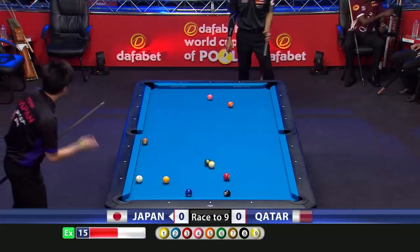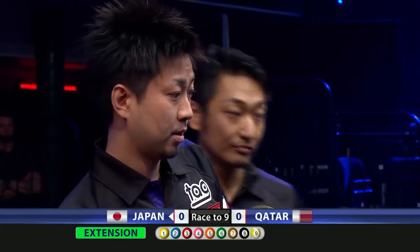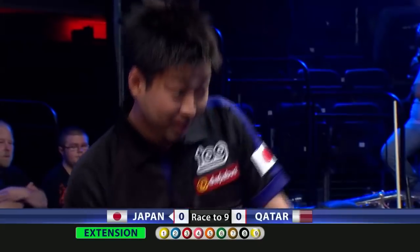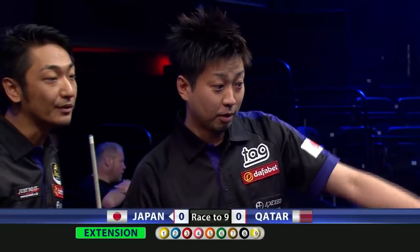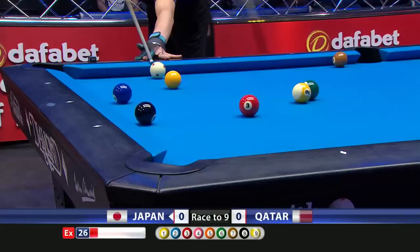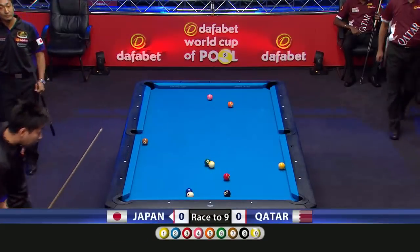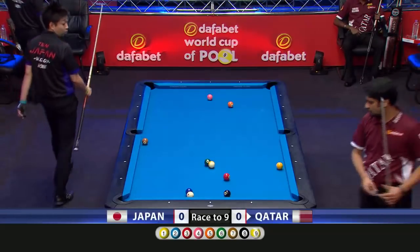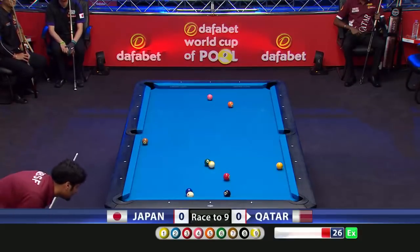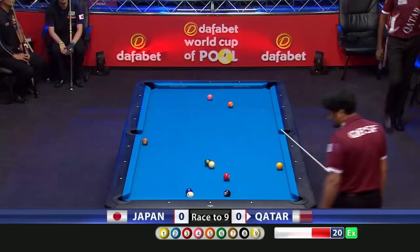He's just off angle. He's left Naoki Oi, the colorful Naoki Oi, just a little off angle on this one. Now as he welded that cue ball behind the 2 and taken that escape path to the 1 away, Bashar Hussain anxiously looking, and apparently he has.